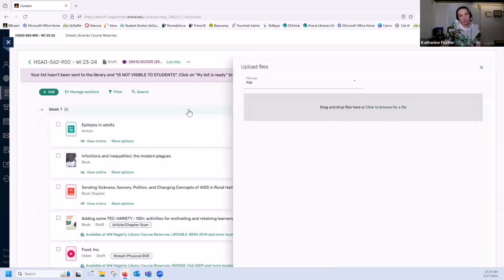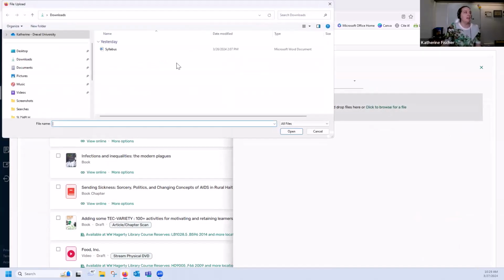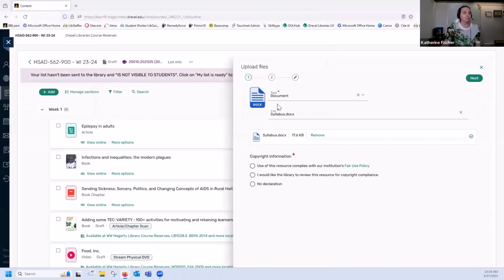Let's say that in addition to wanting to provide access to articles and ebooks and videos for your students, you also want to upload your syllabus. So by clicking upload files, you'll be taken to this very simple file upload screen, at which point you're going to click to browse for a file. And here, let's just say, here's my syllabus, open.